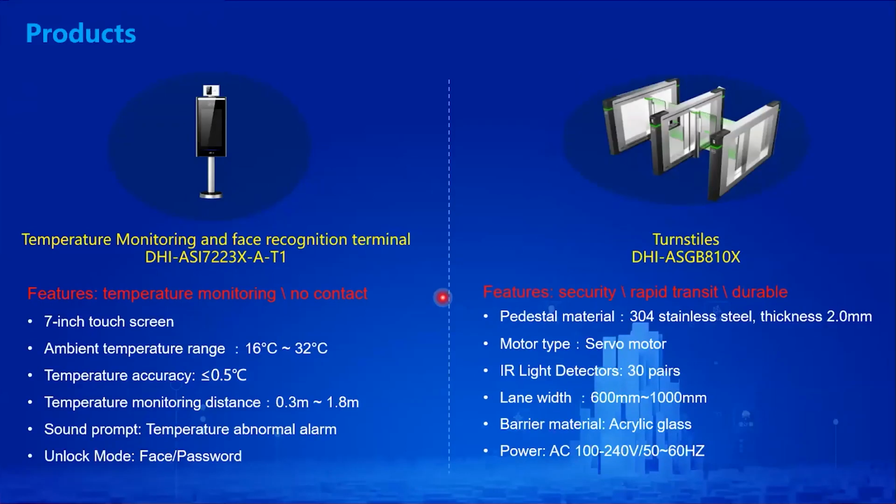Here we also have the same, but some devices don't support the card. For example, this model, SI7223X-A-T1, the unlock mode has face and password only, there is no card. So if you want to select the device, you need to make sure which device you are selecting here.